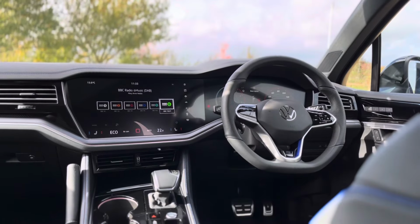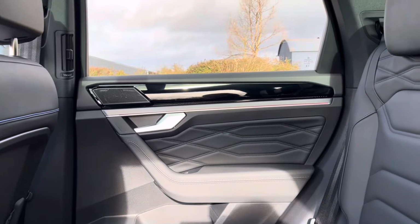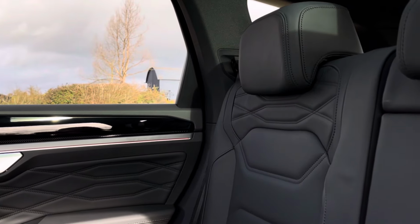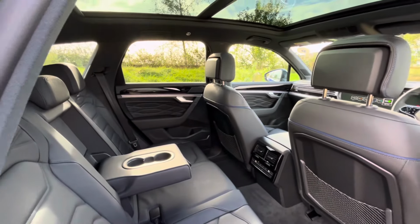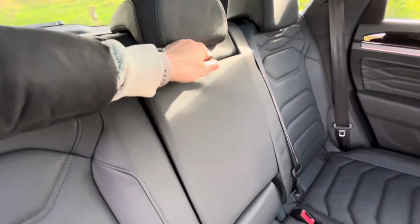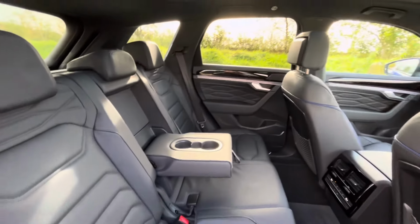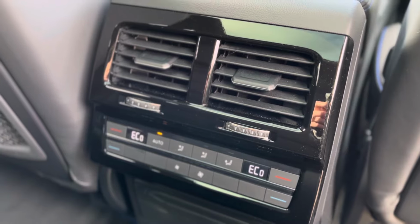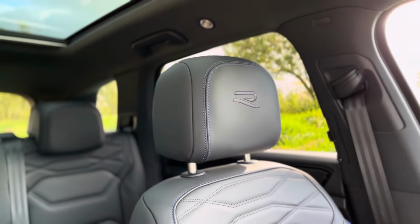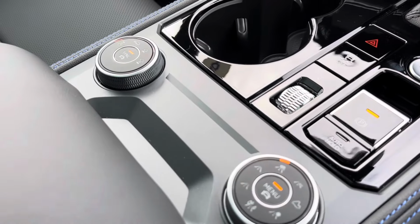Right, we're going into the interior now. So we have this huge infotainment screen, which is nice because it's embedded in the dashboard, so it doesn't look too big. It's beautiful quality in here. The leather, the finish, the pattern on the seats, it's absolutely brilliant. Loads of room in the back for the whole family with this beautiful sunroof as well, which lets in loads of light. Two cup holders, very practical, stops arguments, and then we've got dual climate control as well in the back. You can tell it's an R, it's embossed everywhere, and these headrests are super comfy, you'll see later in my reaction.